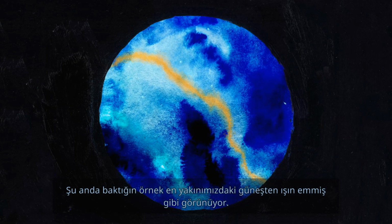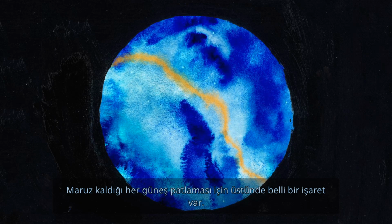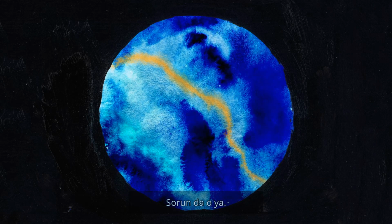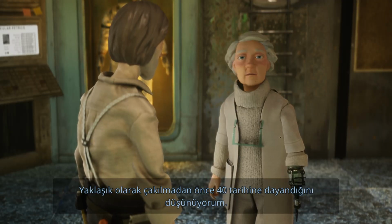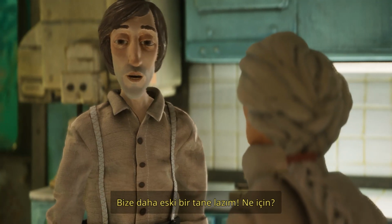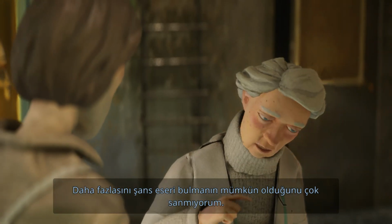The one you're looking at now seems to have picked up radiation from our nearest sun. There's a particular mark for each time there's been a solar flare. I can only see one mark? That's the problem. There isn't enough of a recording on this one. I dated it to roughly 40 BC. So we need an older one. Exactly. Older ones, ideally. Although I doubt we'll have much luck catching more of them by chance.